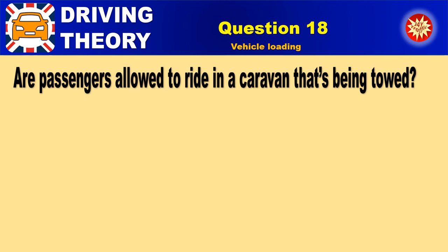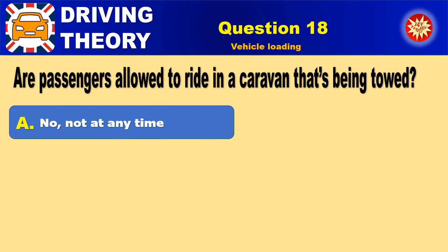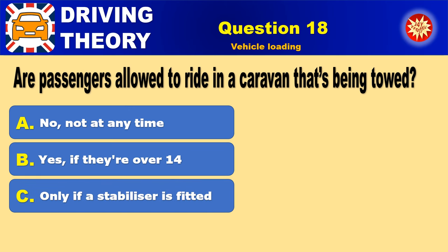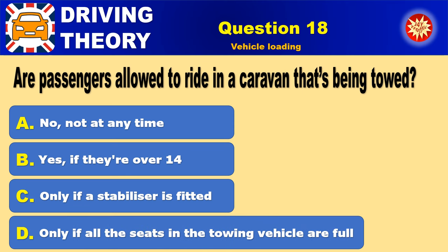Are passengers allowed to ride in a caravan that's being towed? A. No, not at any time. B. Yes, if they are over 14. C. Only if a stabilizer is fitted. D. Only if all the seats in the towing vehicle are full.